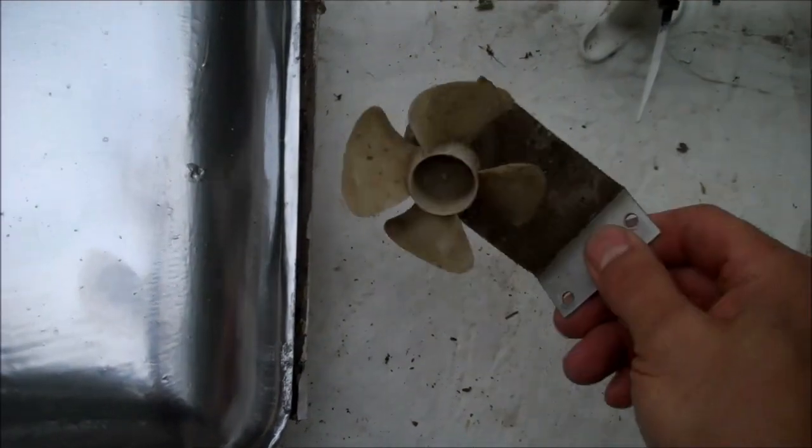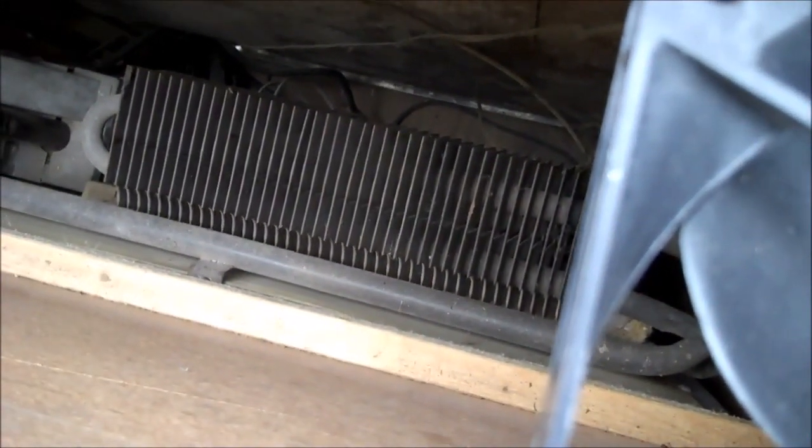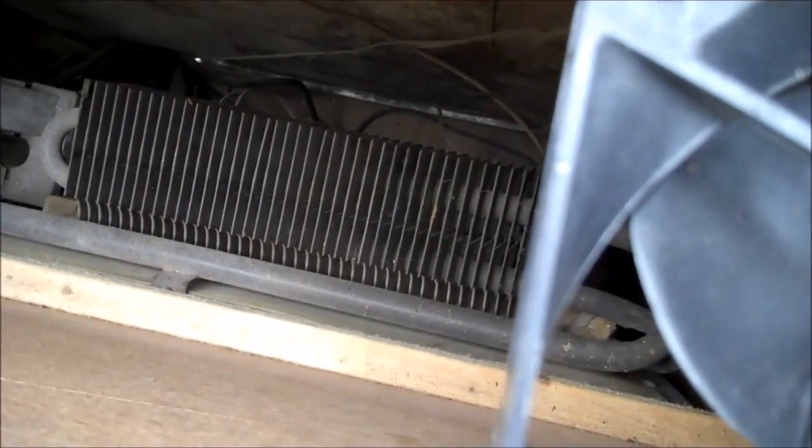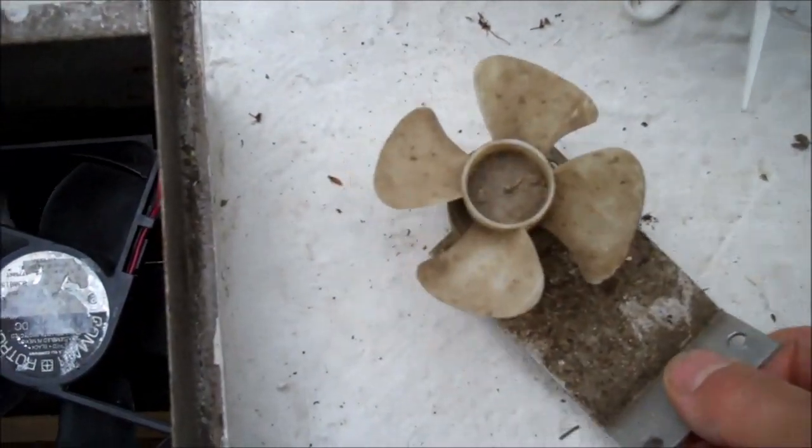This is a little 12-volt RV fan that fits inside the vent above the refrigerator. I don't know if you can see those coils down there, but when you have the refrigerator on, you want that fan on because it moves the air across those coils and keeps the refrigerator from burning itself up. This one was shot. It was really noisy and driving me nuts.